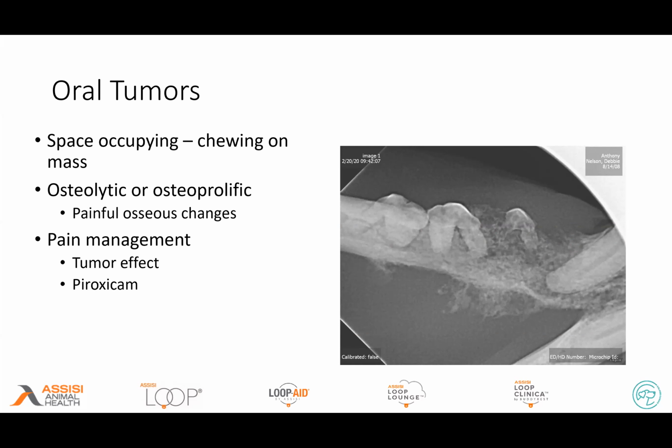So as we look at what we're doing with these, it's not just the effect of the mass itself, but the changes that can happen to the surrounding tissues, a tumor effect. In fact, I'll often go with piroxicam as my NSAID in these instead of my typical ones, just to have a little better control of that discomfort. And some believe certain types of tumors decrease their inflammation with piroxicam being used.